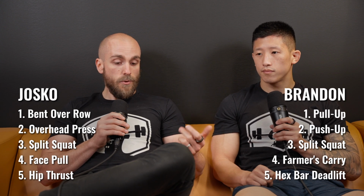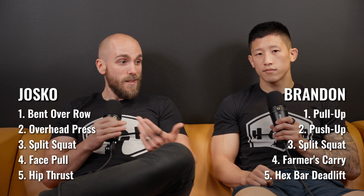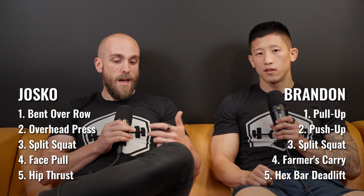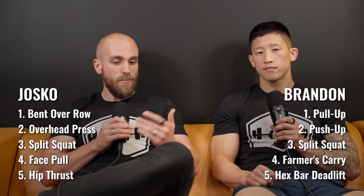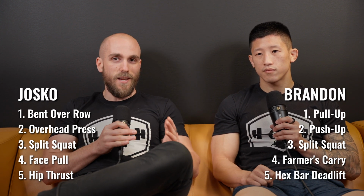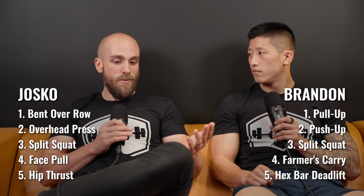But so those are our top 5 exercises. A little bit different for each person, but still kind of generally the same. And I truly think that if you were to only work out twice a week for the rest of your life and you only have 5 exercises, you just do these ones. Keep it super simple. And I think you'd see great results with this.